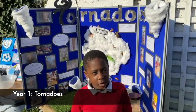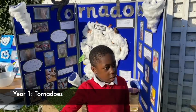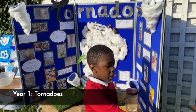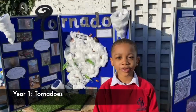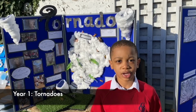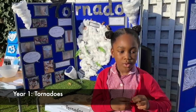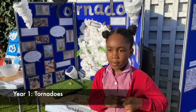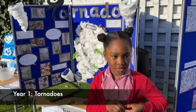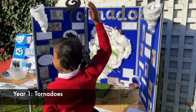Tornadoes form with the thunderstorm, and the wet earth goes above, but the dirt goes down below. Tornadoes are formed in two strong winds that go in opposite directions. In art, we made some tornado drawings made out of pastels. On Monday, we did some acting about tornadoes.